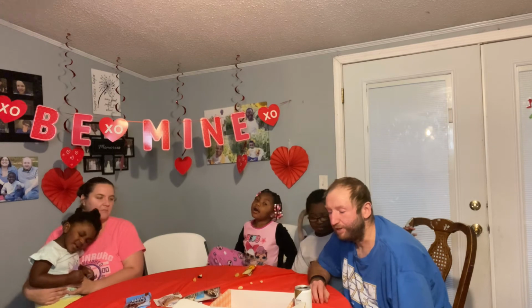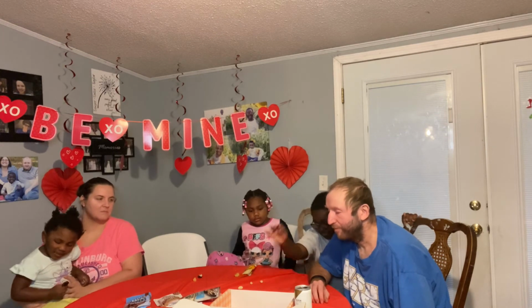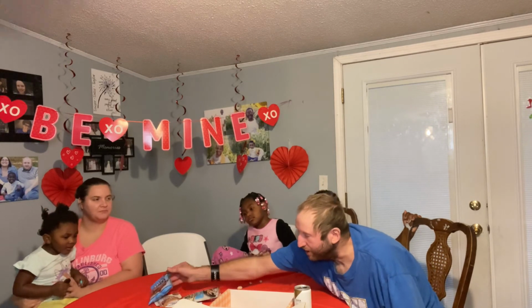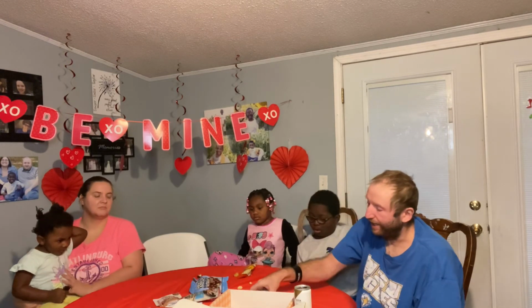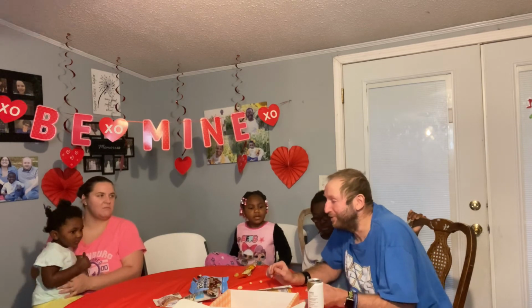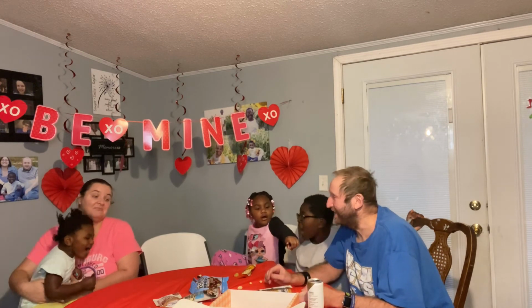My favorite was probably this. I don't know. It's hard. I like these chocolate dippers a lot. And I like this a lot. And I like this a lot. Really, it might even just be the cheese. I'm like Sadie, I can't pick.